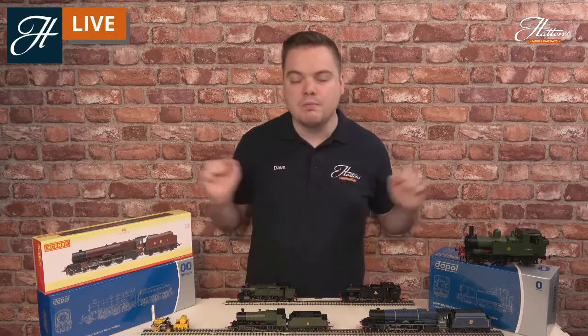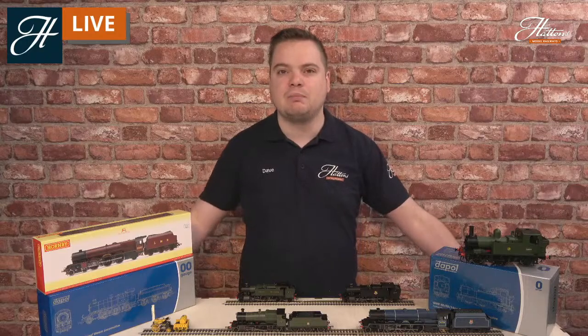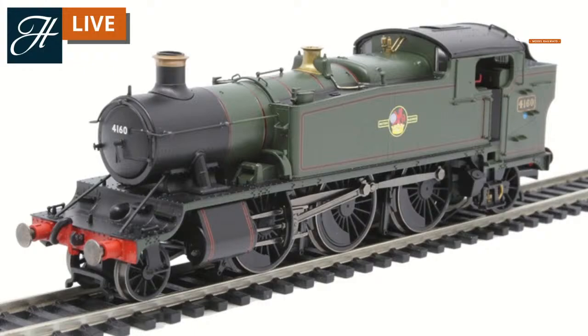So we'll have a look at Holmby's GWR Large Prairie. It's a great accompaniment for the Dappol 43XX, and this is available right now in 4 distinct liveries. This is very similar to the Dappol 43XX in that the Large Prairie has been part of Holmby's range for some time. The former Airfix model from the 1980s was upgraded with a new chassis and included in the Holmby range up until around the mid-2000s.